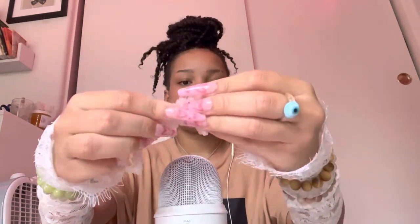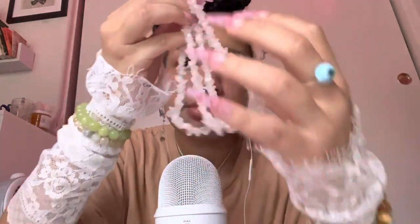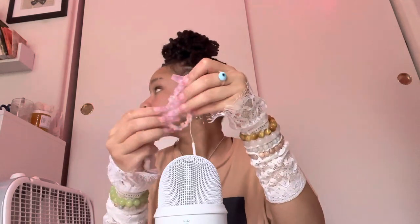And I really love it. I love waist chains. I don't wear them super often, but when I wear crop tops, I do wear them. This is my rose quartz one. I have a couple other ones. We're gonna show you the rest of my rose quartz.